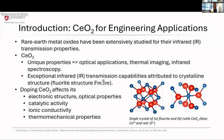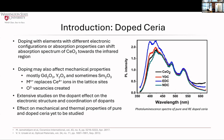Ceria is one of the rare earth oxides that has good optical properties such as ion transparency, and it has been used in optical applications as well. Doping can affect those optical properties, such as the electronic structure, and the catalytic activity can be affected by doping. Rare earth oxides have been used in experimental studies to enhance properties of cerium oxide. What we are interested in is the mechanical properties change of cerium oxide under doped conditions.